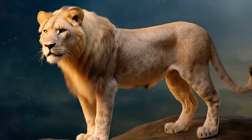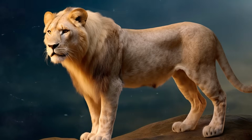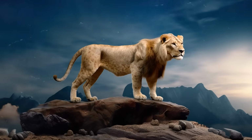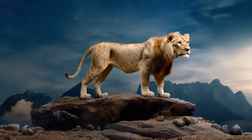Now, names can be deceiving. Take the American lion, for example. It's not really a lion, it's more of a panther's big cousin. The other part of the name is correct, though. They did live in America about 330,000 years ago.